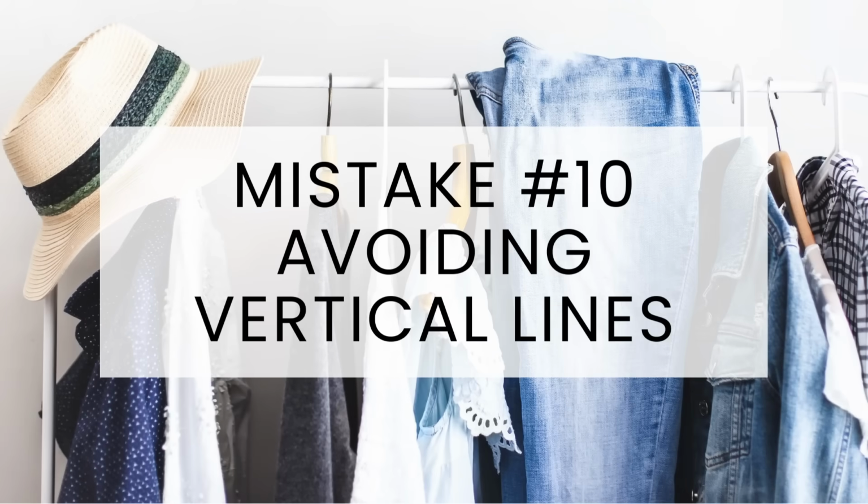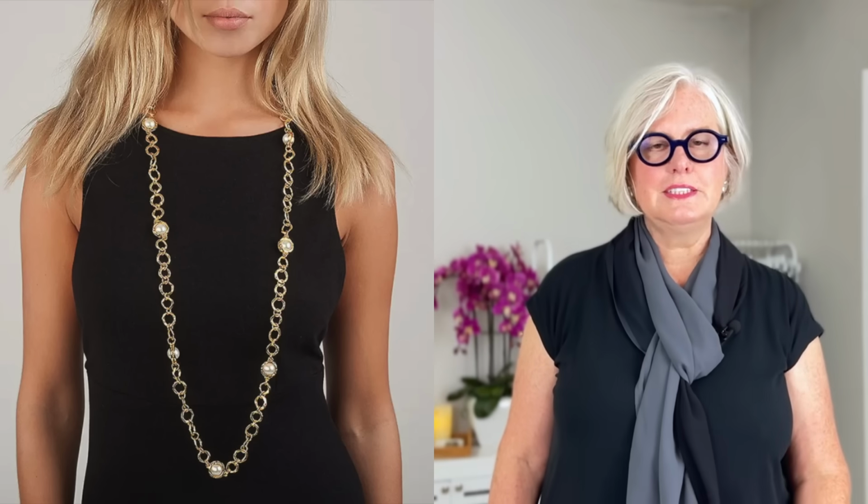So what I'm saying here, if you are avoiding long vertical lines and creating them, you are making a big fashion mistake, because this is the biggest way to make you look taller, more slender, and shave off the visual weight. Because what these vertical lines do is they draw a visual line up and down the body, and it elongates and slims your look. You can do it with cardigans, vertical stripes, long scarves, long necklaces. There are lots of ways to add a vertical visual line to your outfit.